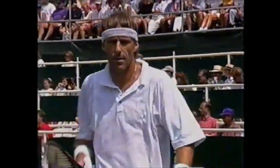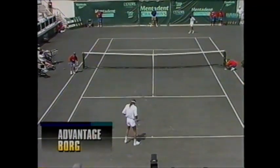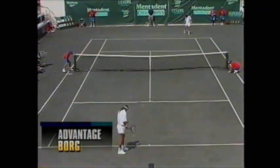Borg really establishing his rhythm from the backcourt. Didn't make many errors yesterday against Clerc.